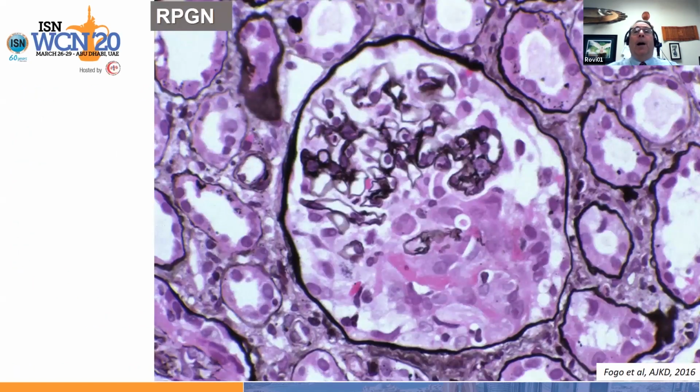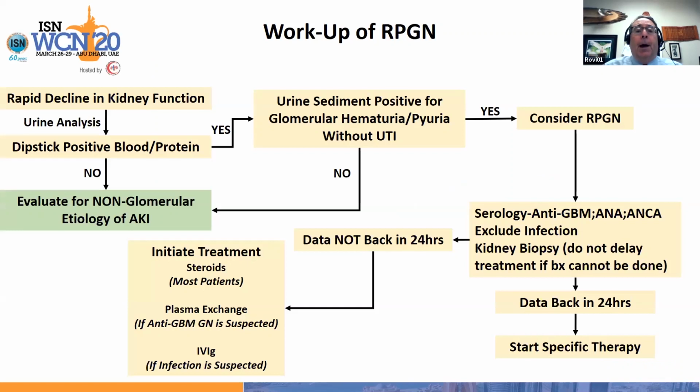Okay, I'd like to move on and show you just an algorithm now for rapidly progressive glomerulonephritis. And there's an emphasis that I think we need to make here so that these patients are managed correctly and damage to the kidney is minimized. So if you have a patient with a rapid decline in kidney function, of course a urinalysis should be done. If the urinalysis is not positive for blood or protein, then evaluate for a non-glomerular etiology of acute kidney injury.